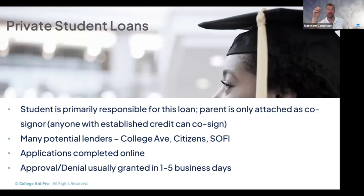Now, what's the catch? Well, number one, if you don't have a great credit score, like I mentioned, you're going to pay a high rate. Number two, you're working with private companies. You're not going to get the same flexibility, certainly no forgiveness programs, right? These guys are very much a business, and that's just the reality.